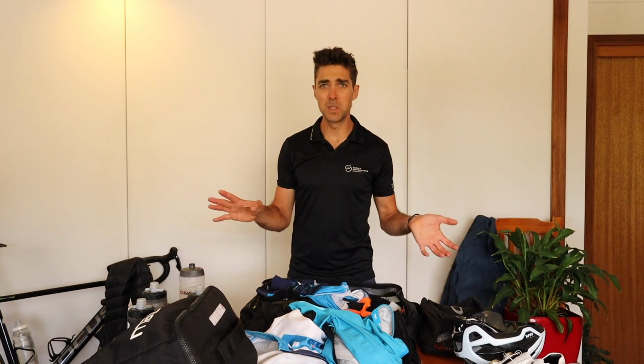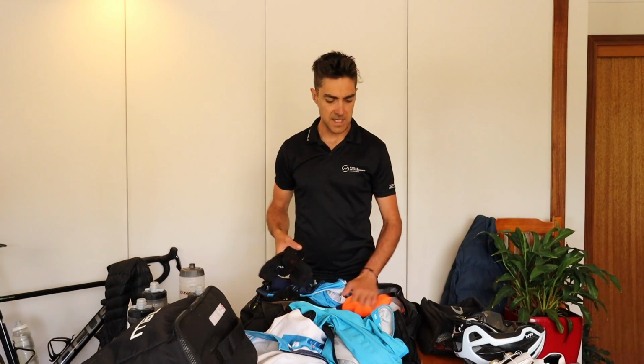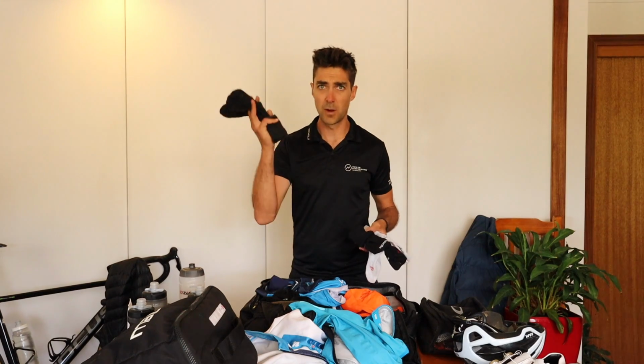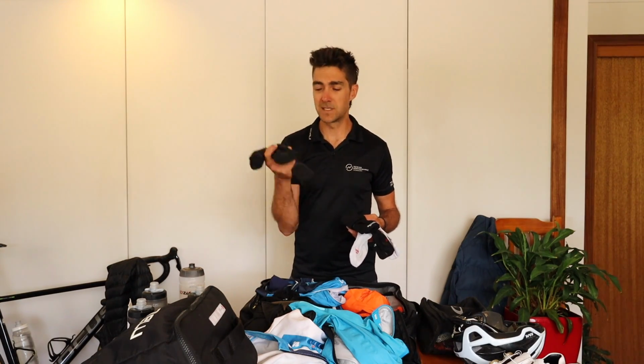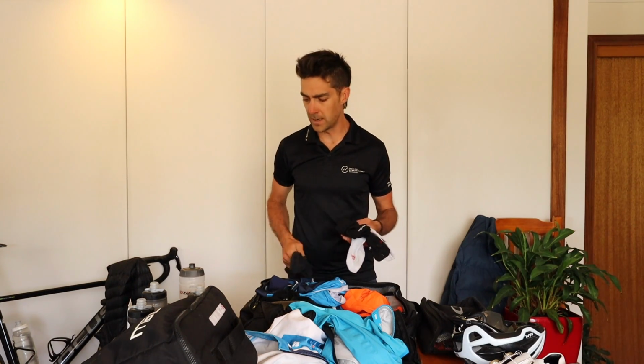Now, smart choices in clothing. I think I'm going to start with the feet. For starters, I have a few pairs of socks, different socks to choose from. I've got merino socks, always good, whether it's a hot day, cold day. If it's going to be wet, merino socks are really good. Your feet tend to stay a little bit warmer.